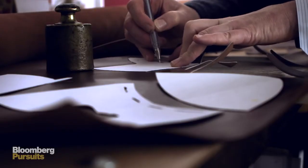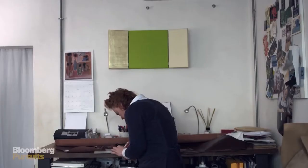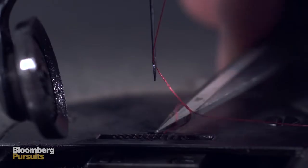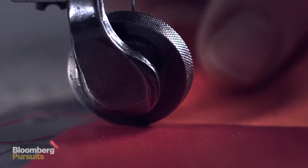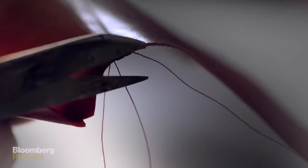I will draw the model from the client, and this drawing I will translate then on a flat paper model, which I put on the leather, then we sew it together, and from there we start creating really the shoe.